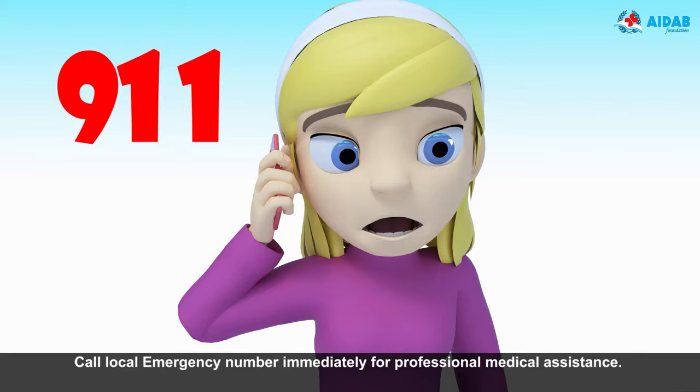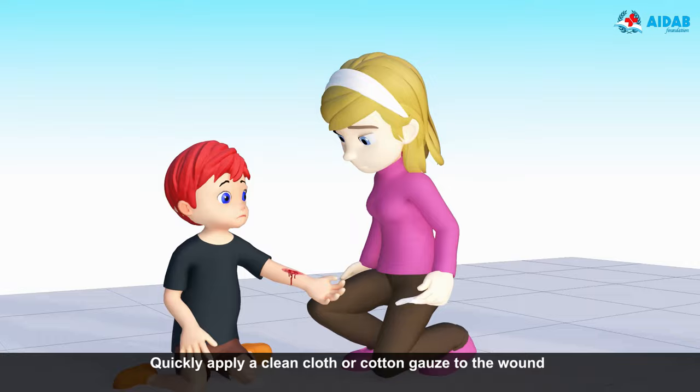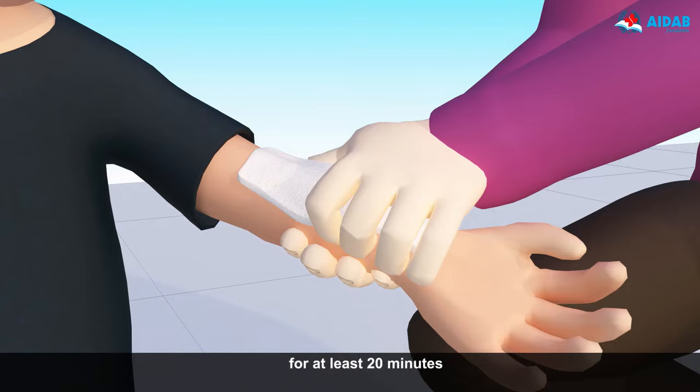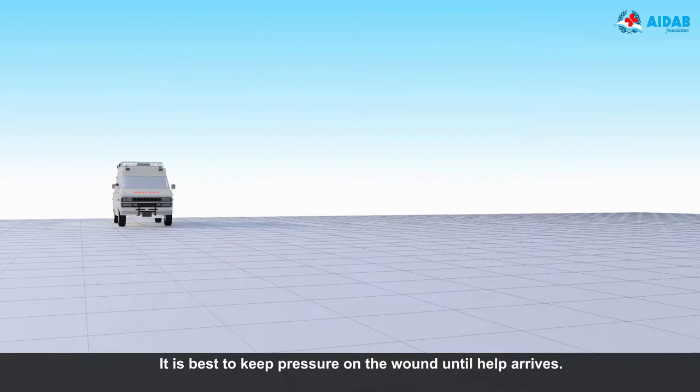When attending to a wound, the first thing you need to do is wash your hands and wear medical gloves if available. Quickly apply a clean cloth or cotton gauze to the wound for at least 20 minutes. Do not open to see if the bleeding has stopped or not. Pressure is the most important factor to stop bleeding. It is best to keep pressure on the wound until help arrives.